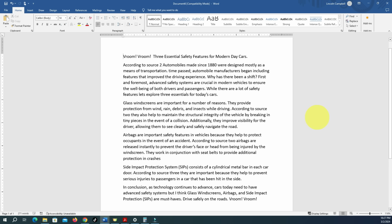So according to source 2, automobiles made since 1880 were designed mostly as a means of transportation, right? So I want to start my introduction like that because I want my readers to be pulled into what I am actually writing, or it's called a thesis. So you want to ensure that you have one sentence or 2 that will tell you everything about your essay already, and then you go into the essay bit by bit.